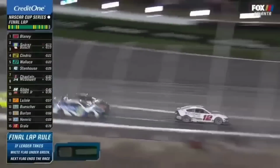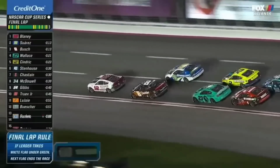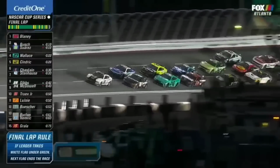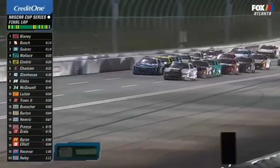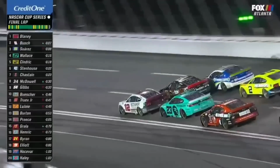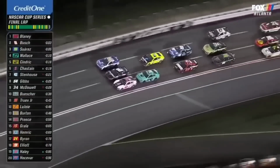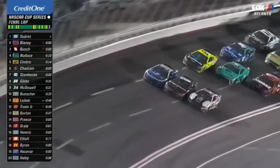It's all going to come down to getting into 3, I think. Here comes the energy. Here comes the support from the back. That third row. Where does he block? Does he block high? Does he block low? Here it comes. Kyle Busch to the middle. Shooting the gap. No help with Kyle Busch. Oh, Suarez right alongside him. 3 wide. Off turn 4.